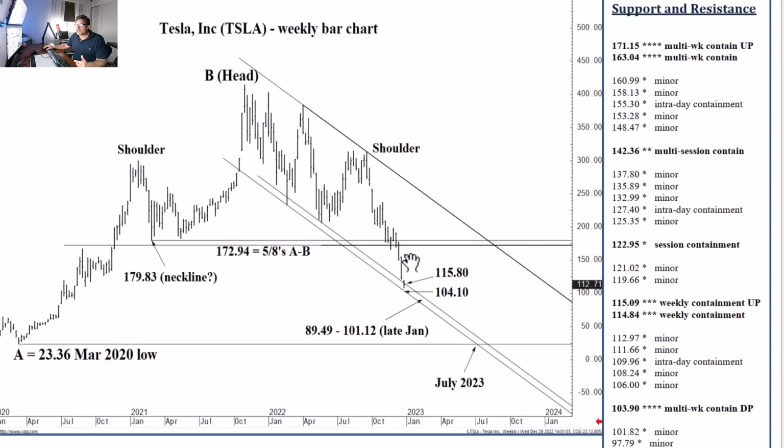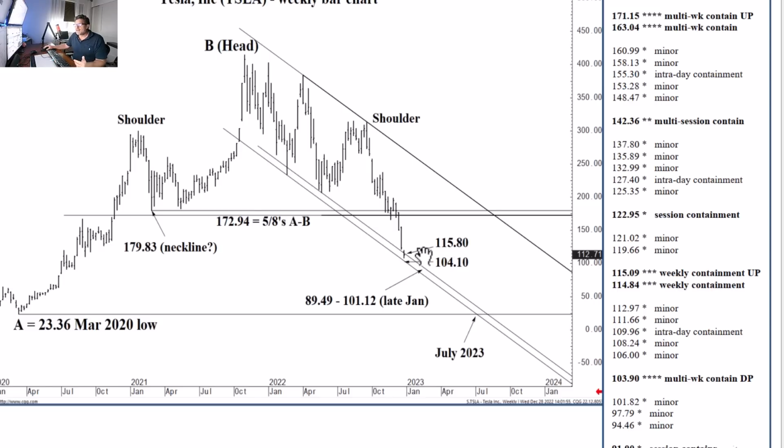Certainly from here, we can rally over the next 3 to 5 weeks, perhaps by late January, back into the low 160s, low 170s, that 163.04 to 171.15 region that you can see shown on the support and resistance area and that I showed on that weekly chart just prior to this one. So that is the big picture. And I'll say that if we close the week Friday below 104.10, then it sets off yet another meaningful sell signal. This one then, I think, quite possibly yielding that 23.36 March 2020 COVID low over the following 2 to 3 months. But we're not there.